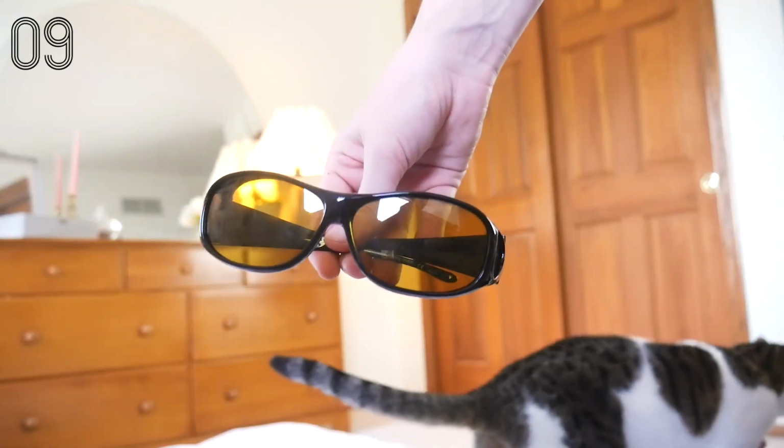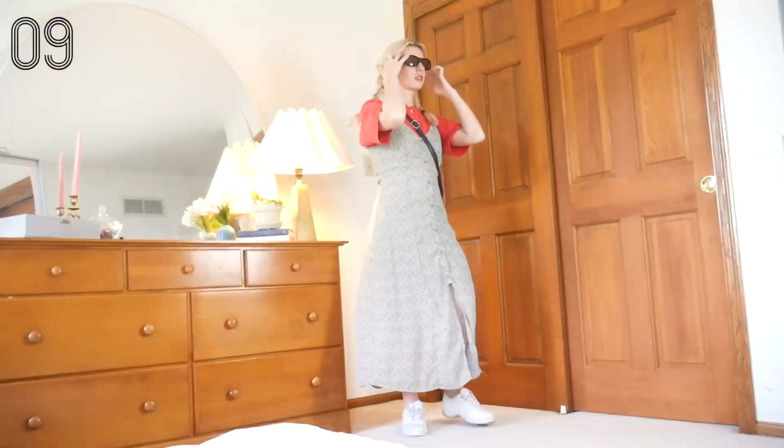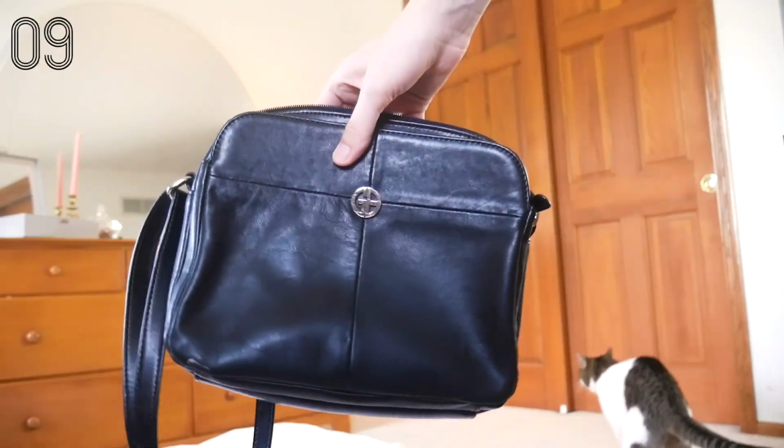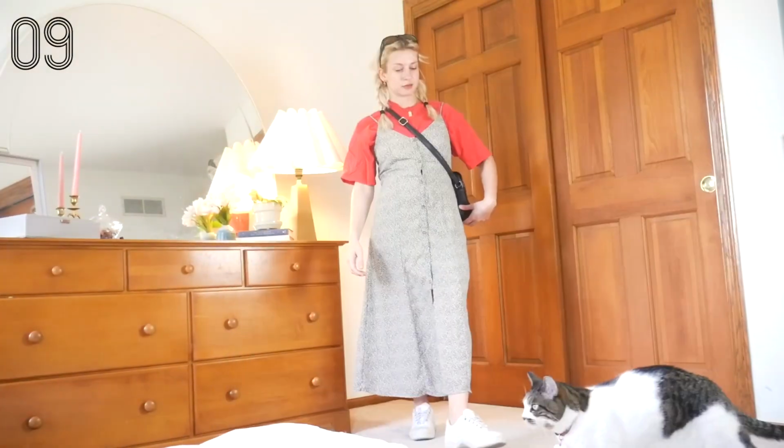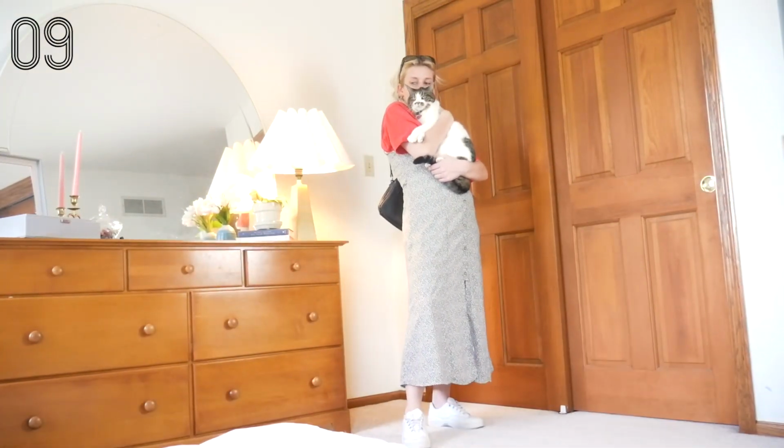Anyway, I added these yellow lensed sunglasses to bring in more of that yellow. Then to keep it all super casual, I added my black crossbody bag and white sneakers, and now I think this is a perfect casual summer outfit. I can't wait to wear this.